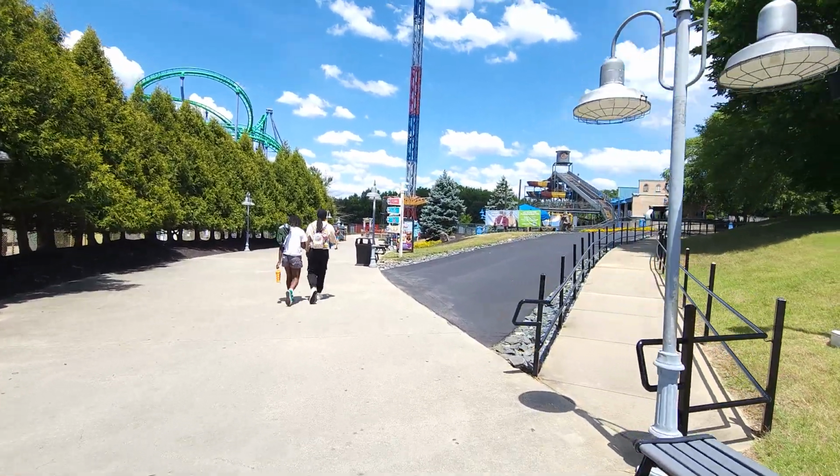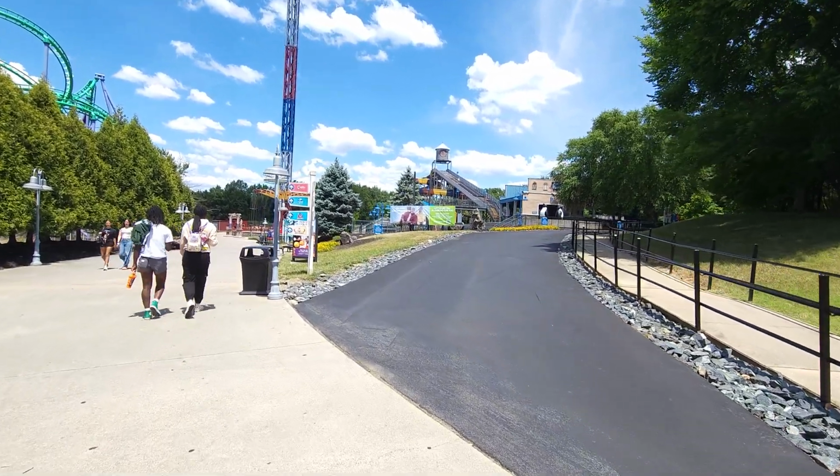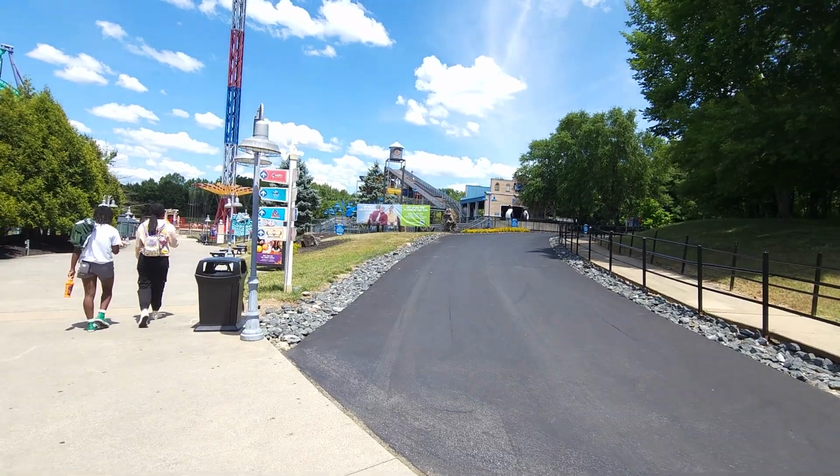All right, so we got a little bit of a walk here, and then I'm actually going to come back to this point after we go as far out there, so you don't have to walk all the way back with us, and show you some of the other attractions.